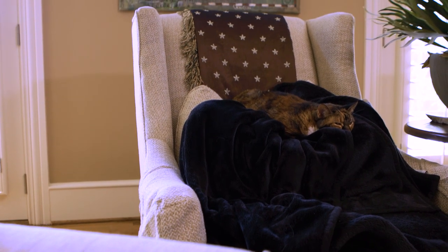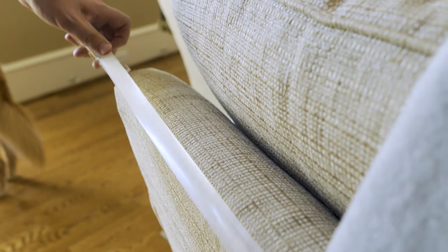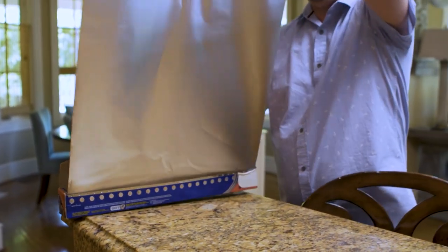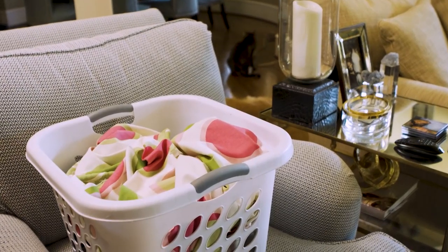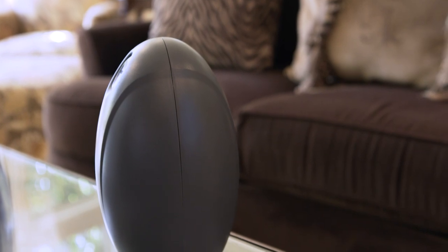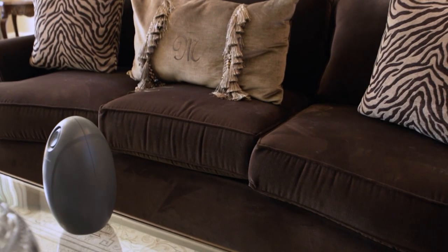Harmless but effective things like double-sided tape or aluminum foil deter pets from furniture and countertops by creating an uncomfortable sensation when walked on. If those solutions don't work, consider blocking access by placing large items in the way of the area. Alternatively, you can buy or make your own deterrent device. These usually work by making a loud noise that startles the animal when they're in places they shouldn't be.